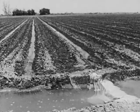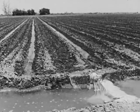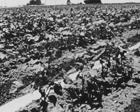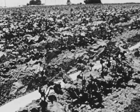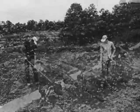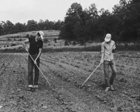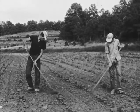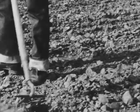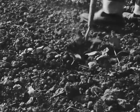Where rainfall is insufficient, irrigation is used for growing cotton. West Texas and California are producing large amounts of cotton on irrigated land. As the cotton plants grow, they are thinned out by using a hoe in a process called chopping. Chopping is still done in many places by hand. On large farms, when machines do planting that is evenly spaced, the young plants do not have to be thinned out.